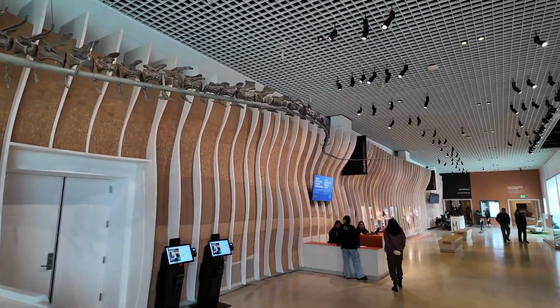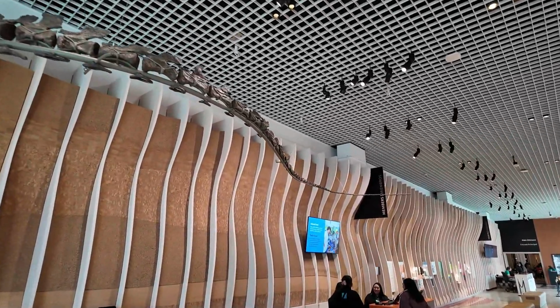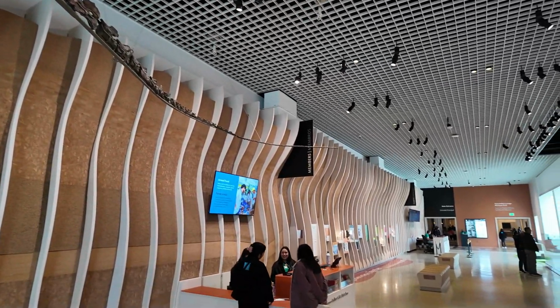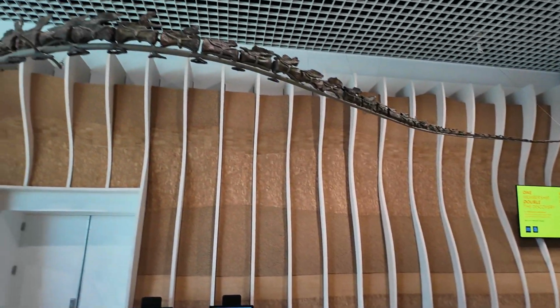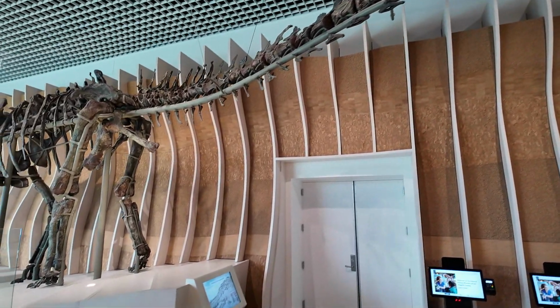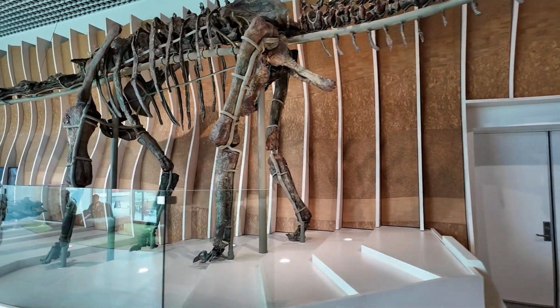I couldn't imagine having to manage that tail, swishing along and hitting trees or whatever was around it. But that is a ridiculous tail. Goes all the way to the tip over here. I think its tail is actually longer than its neck was. That is a ridiculous tail. I don't understand what the purpose of that tail could have been. But that is one big body.